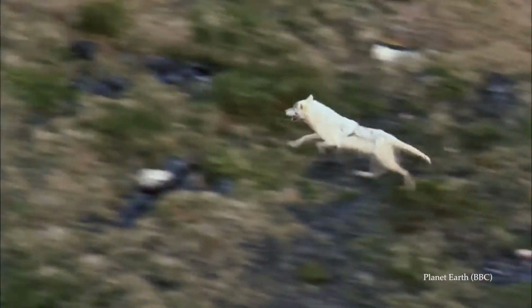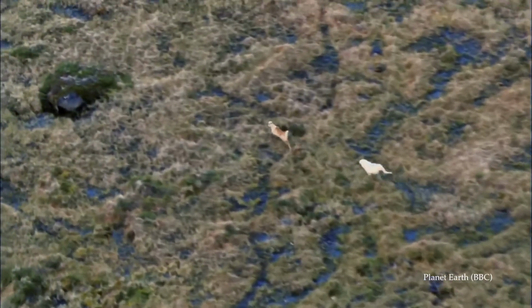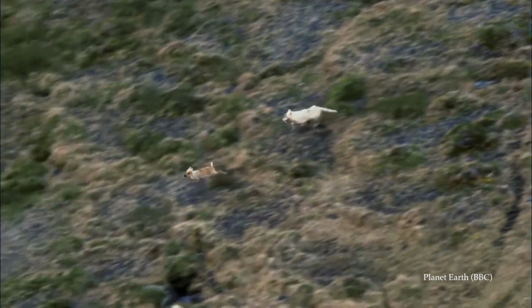So take this example, filmed a good distance away and also from a helicopter. And yet in the show, we can hear the light footsteps through the grass. Now this is probably what it really sounded like.